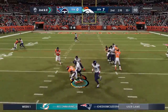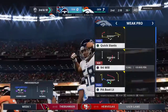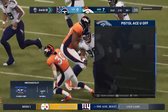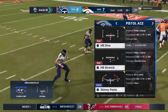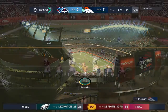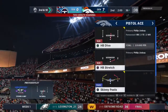On 2nd down, it's Lindsey, and that play went nowhere. Losing yardage. It'll be back at the 36. It's a loss of a yard, so it's back to 3rd and 10. Got an extra defensive back out there for the Titans now here for 3rd down.